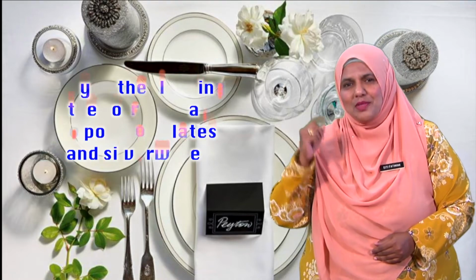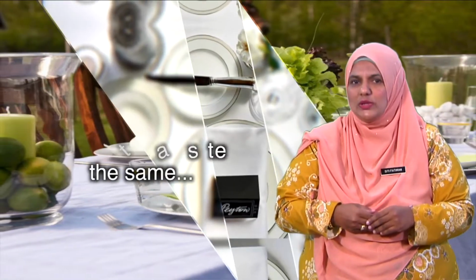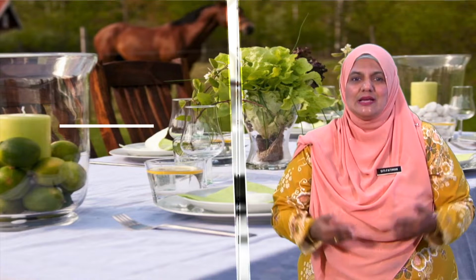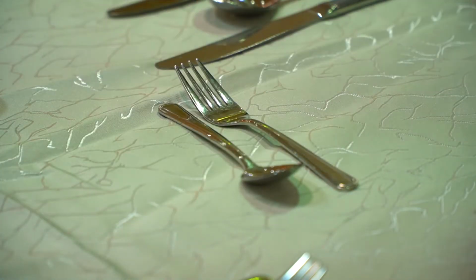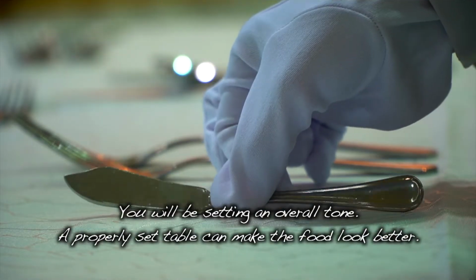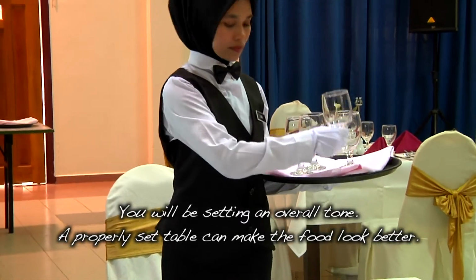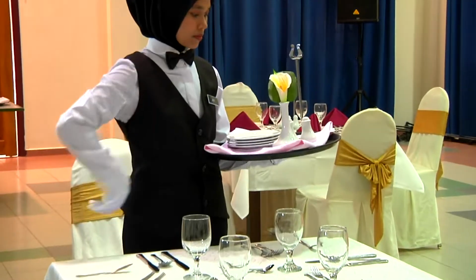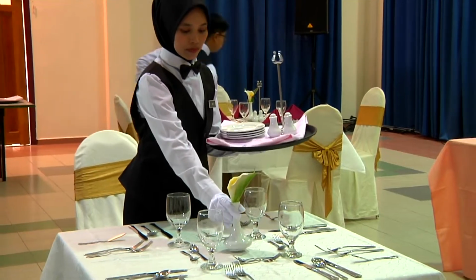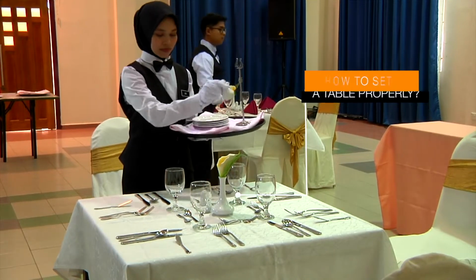You may be wondering, why bother learning the correct way to position plates and silverware? The food will taste the same either way. Here's why. It signals to guests who appreciate proper table settings that their feelings are important to you. You will be setting an overall tone that it's your pleasure to dine with them. Also, a properly set table can make the food itself look better. If you are getting things ready for an everyday dinner or a weekend breakfast, you might want to know how to set a table properly.